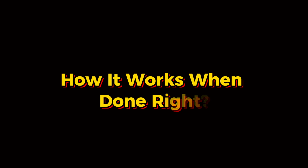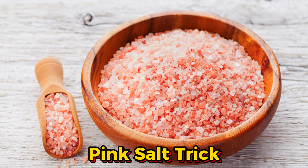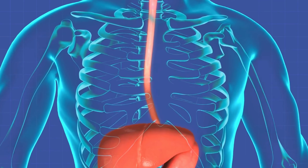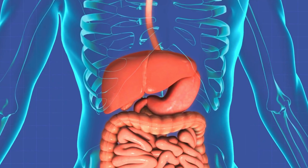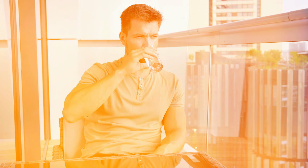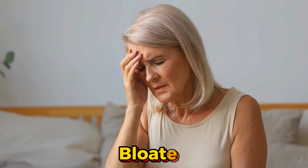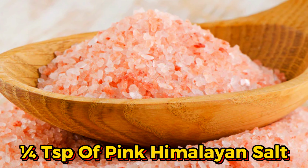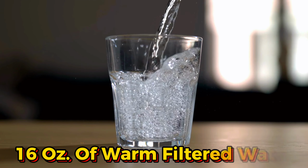The pink salt trick. How it works when done right. Here's the real pink salt trick for weight loss. It's not just about adding salt to water. It's about balancing electrolytes to support better hydration and reduce stress on your adrenals. This trick works best in the morning, especially if you're someone who wakes up groggy, bloated, or craving sugar. Here's how to do it. Mix 1/4 teaspoon of pink Himalayan salt into 16 ounces of warm, filtered water.